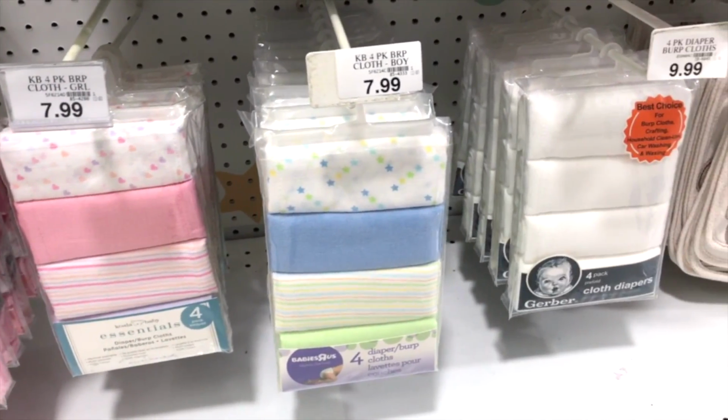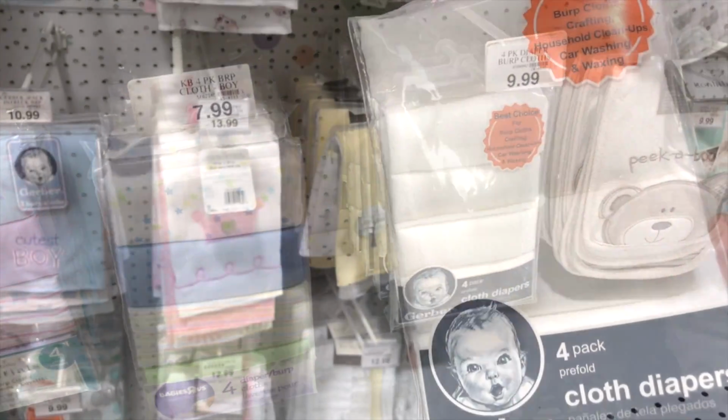I always use baby diapers because they are absorbent. They soak up liquids very quickly. You can get a pack of 4 from Babies R Us for $9.99. I also use them as cleaning cloths as well.